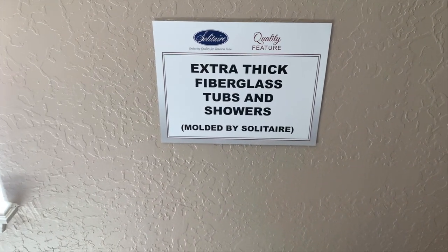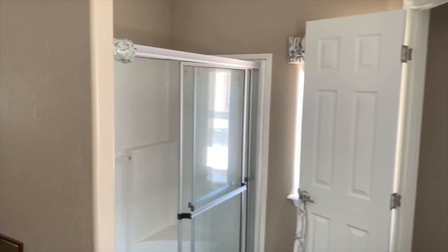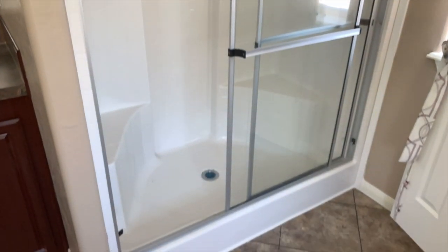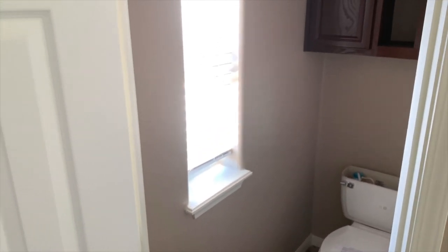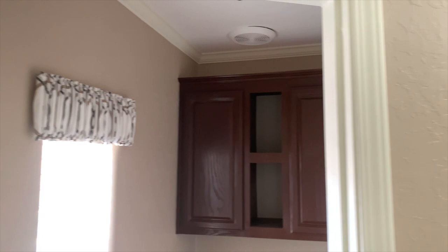Extra thick fiberglass tubs and showers, molded by Solitaire. So they make their tubs, y'all. Your walk-in shower. And the water closet. Gotta watch your head on that cabinet.